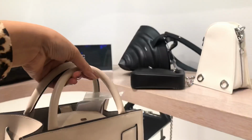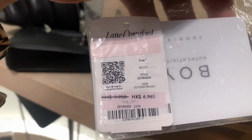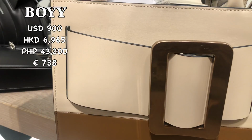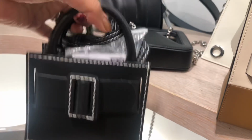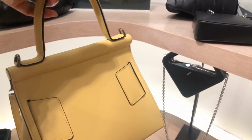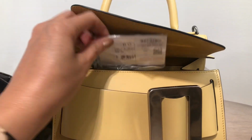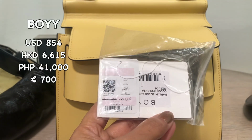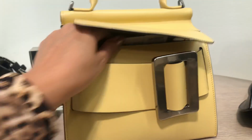This one, this bag is so cute. It's called BOYY, B-O-Y-Y. It's cute, I love it. And also they have this tiny one. That's cute guys. It's so small, you cannot fit anything in it. Also, they have this in this color. Beautiful color. And Dutch. 6,650 in Hong Kong. It's quite pricey, but actually, I never heard this brand before.